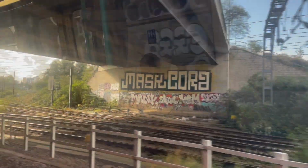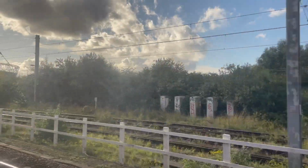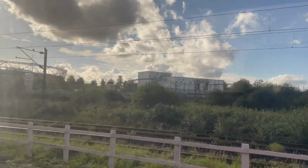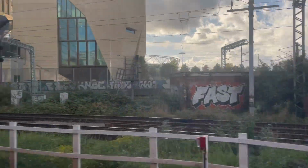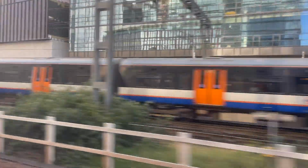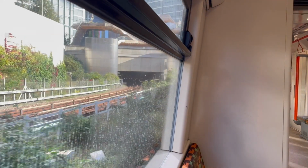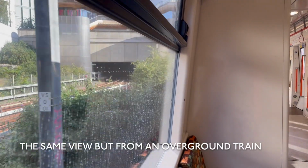So let's get going. This is a DLR service to Woolwich Arsenal. So just around here, we're coming around the curve near the Olympic Stadium. You can see this track over there, those overhead wires. That, I believe, is the Overground track that comes from Gospel Oak and Richmond. There is an Overground train there, and there used to be a track link somewhere around here that linked it up to the current line I'm on now, which used to head to North Woolwich, but now we just go to Canning Town.